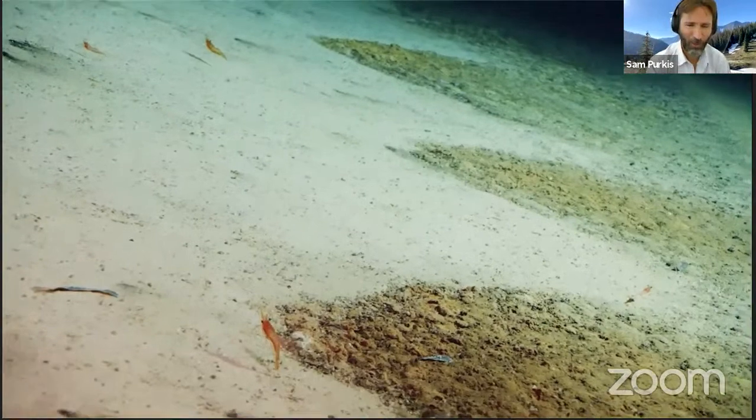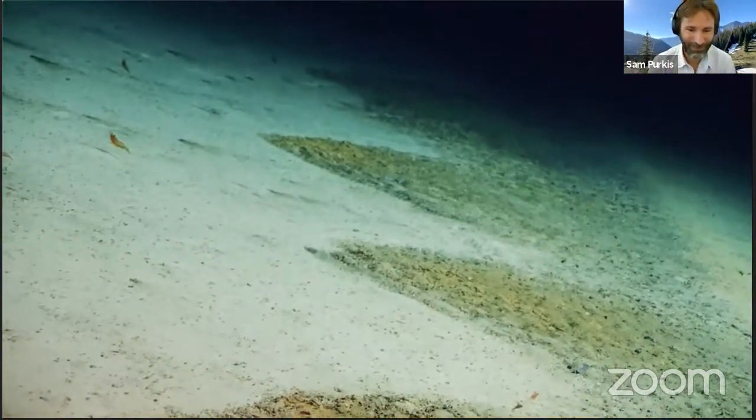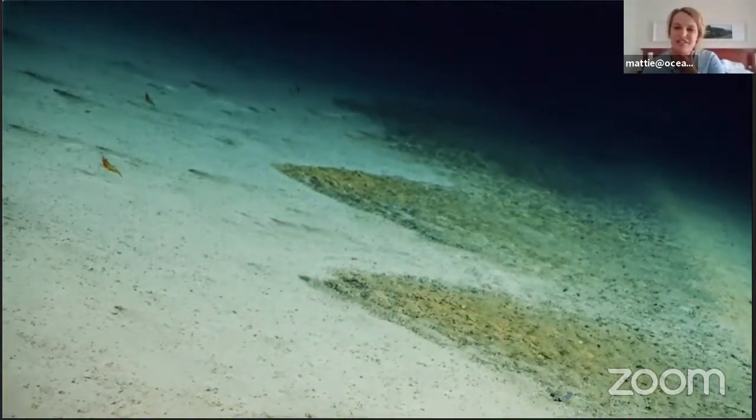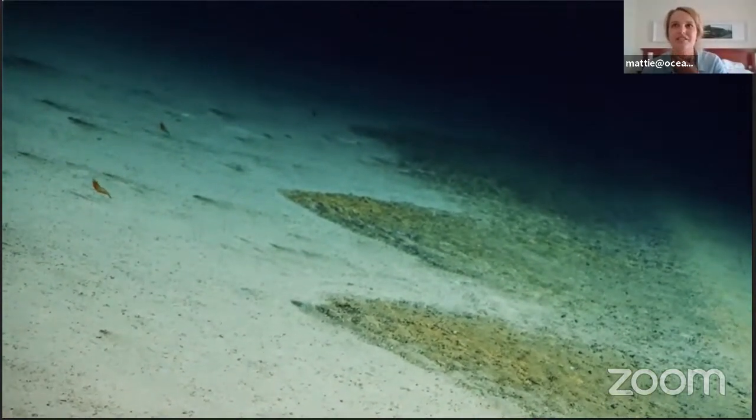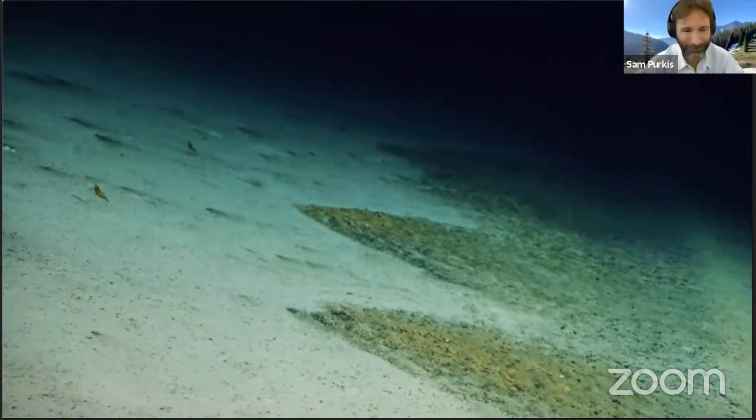There he is there. They look very small in the camera, don't they? But actually, they're quite big. Yeah, they were. We had the scaling lasers 10 centimeters apart, and they were almost that length.